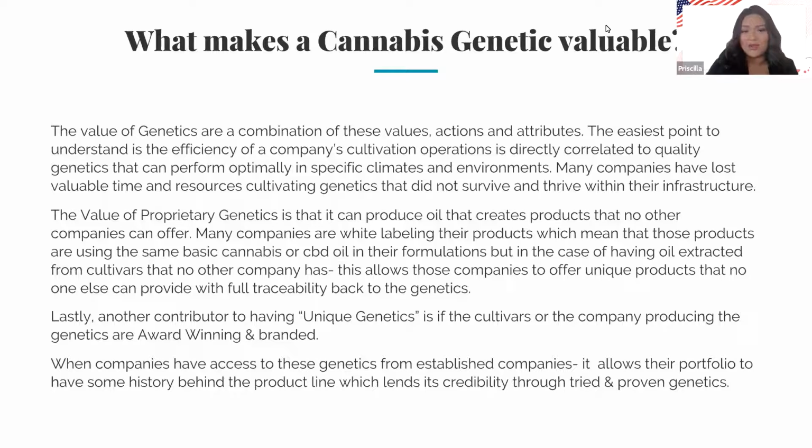The value of proprietary genetics is that it can produce oil, really, that creates products that no other companies can offer. Many companies are white labeling their products, which basically means that these products are using the same basic cannabis or CBD oil in their formulas. But in the case of having oil extracted from cultivars that no other company has, this allows those companies to really offer unique products that no one else can provide, with full traceability back to the genetics. So you have more of a solid story and history that consumers really want to know what they're taking into their bodies.